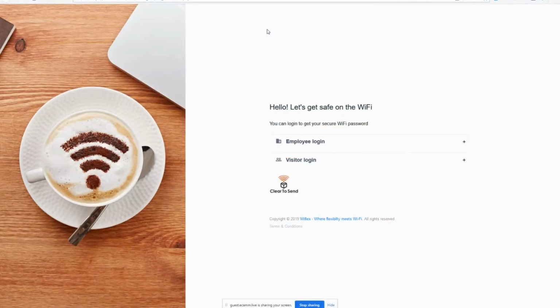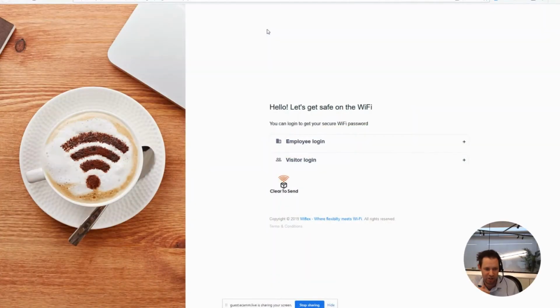Yes, indeed. So the onboarding part is on an open SSID, and then there's just loading a captive portal, and you only need to do this once, the onboard portal. So it's just once, and if you come the next day in the office or at the school, you are automatically connected with the secure SSID, because we generated a unique PSK. So that's the powerful part.